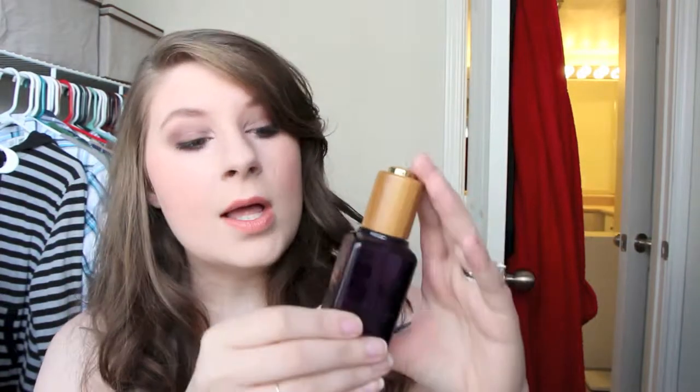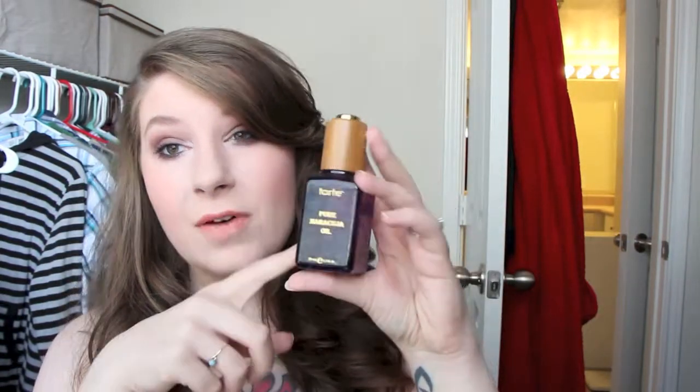I have not paid full price for any of them. The rollerball came in a kit. The tiny one I got for free at Ulta for spending like 20 bucks on Tarte like forever ago. And then I got this one for half off at the March Ulta Beauty Days. So I have not paid full price for any of this. I do not think it's like the world's best product, but I love it.